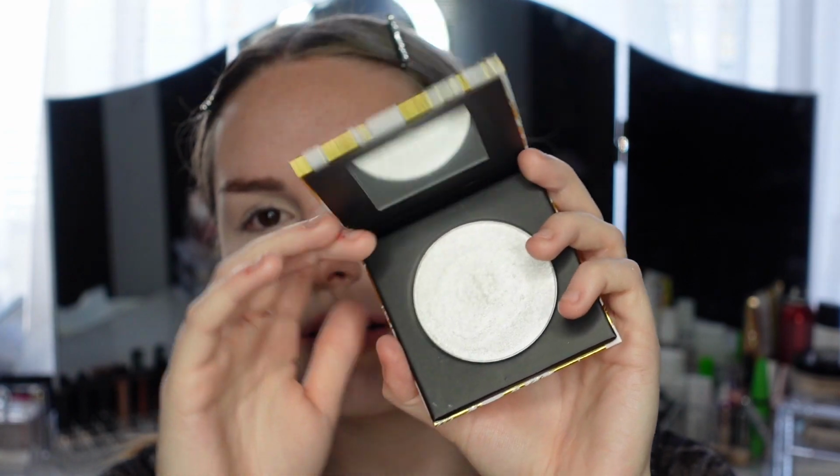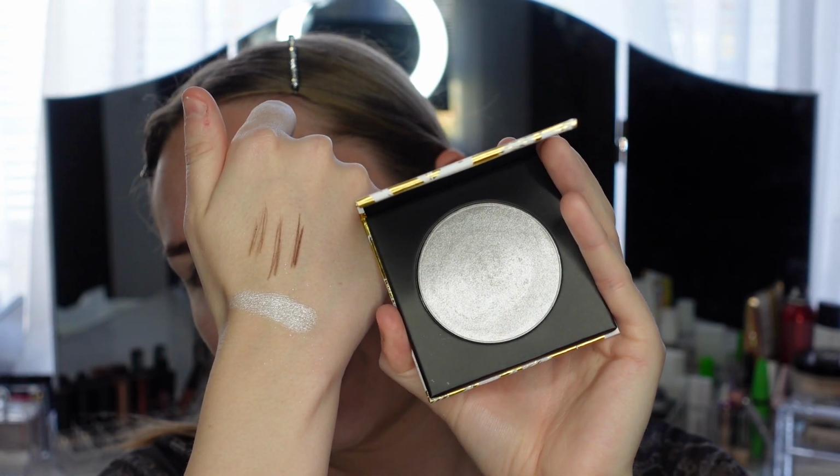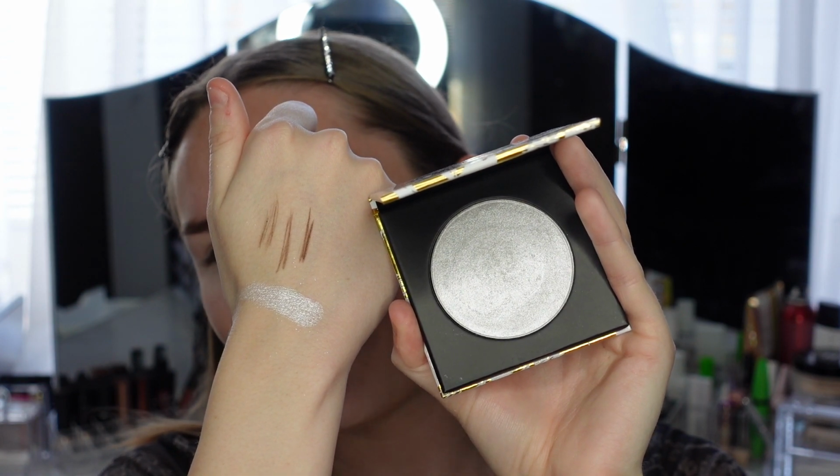And on camera, here's a swatch of my skin. I feel like it looks more like whiter silver on camera, but in person it's more like a gray silver, which I am questioning a little bit because online I really thought this was a pearl highlighter and I got really excited, but in person without the lighting and everything it's more of a gray highlighter.